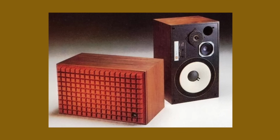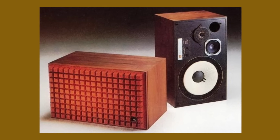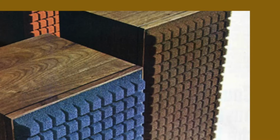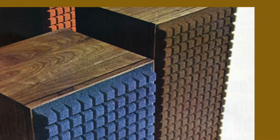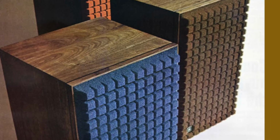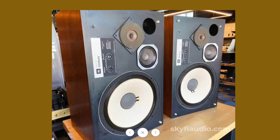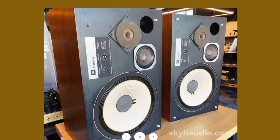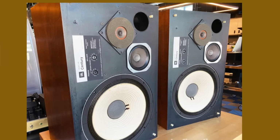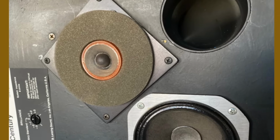Up first, we're looking at a speaker that's more than just a piece of audio gear. It's a cultural icon, the JBL L100 series of speakers. Originally released in the 70s, the L100 quickly became a sensation. Its bold design, often featuring those vibrant waffle pattern grills in orange, blue, or black, was instantly recognizable. It was a 3-way bookshelf speaker. Now, bookshelf by 1970s standards, of course. It had a 12-inch woofer, a 5-inch mid-range, and a 1-inch tweeter.